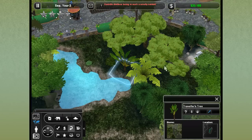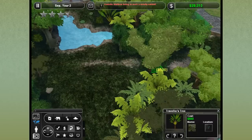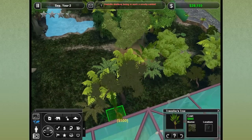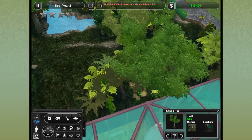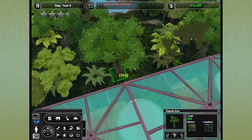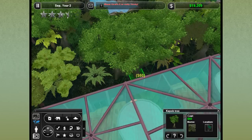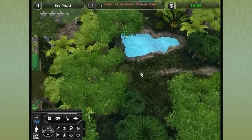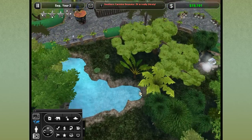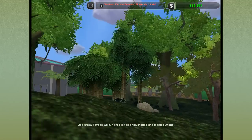And goodness, what is going on in Godzilla's territory? I swear, that poor little one is always fussing about having dirty exhibits. So we're going to have to check it out in a second. But yeah, let's add a few more K-pop trees, because I think that they're going to be very important just to make the area feel nice and dense. There we go. It's much better, much better. Now let's pop down, see how it looks.